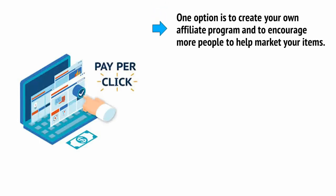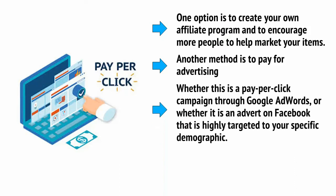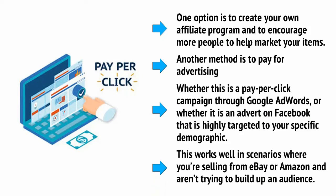Of course, there are many additional methods you can use to send more customers to your products and to market your store. One option is to create your own affiliate program and to encourage more people to help market your items. Another method is to pay for advertising, whether this is a pay-per-click campaign through Google AdWords or an advert on Facebook that is highly targeted to your specific demographic. This works well in scenarios where you're selling from eBay or Amazon and aren't trying to build up an audience.